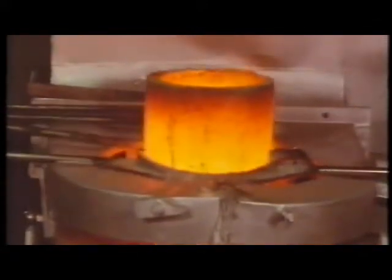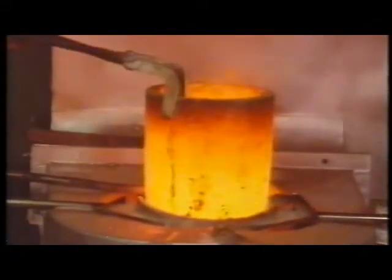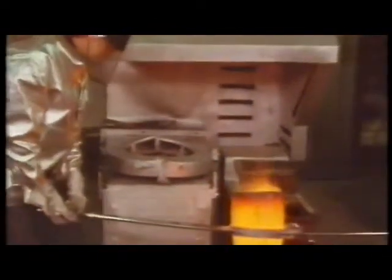The metal is put in a crucible and melted down in a furnace at a temperature of over 1,000 degrees Celsius. Small test samples are taken for analysis to find out how much gold and silver there is. The rest of the metal is poured into bar-shaped moulds.